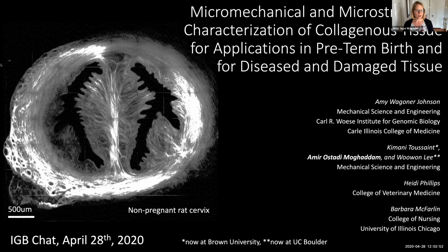So I'm going to talk a lot about this image that you see here today. You'll see that over and over as we go through the talk. And just to tell you what it is right now, this is non-pregnant rat cervix in cross-section imaged by an imaging modality called second harmonic generation imaging. So I'll go ahead and get started if my slides advance.